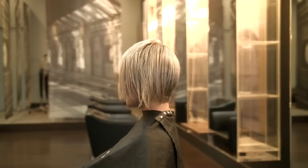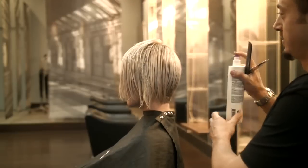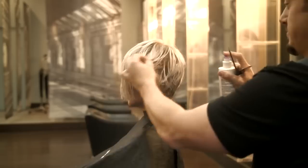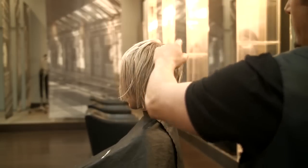Some people use water as it's drying out. I use this stuff. This is magic water. You guys can see now that this length is starting to come through.